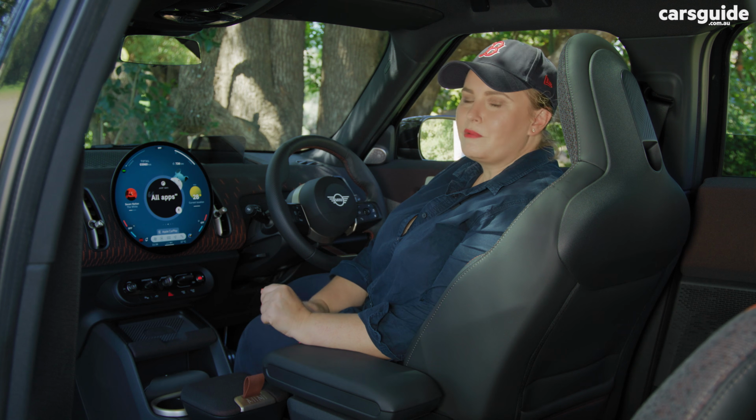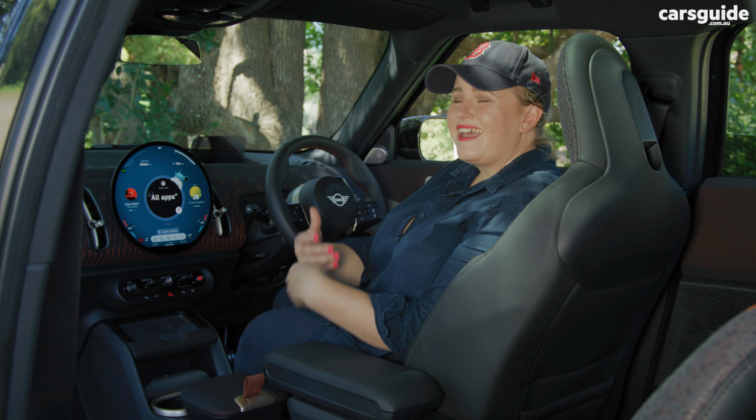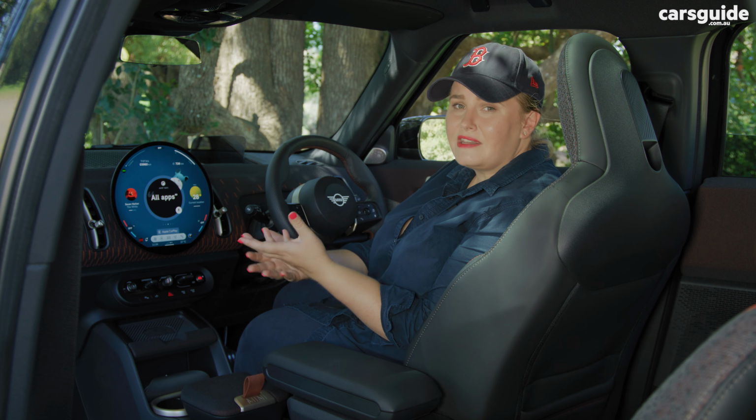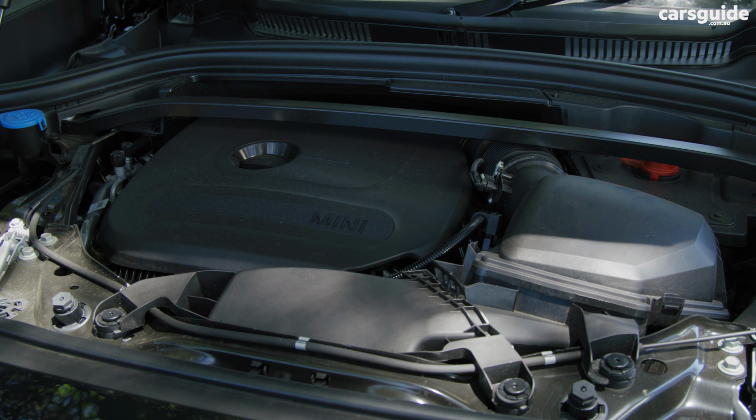I was a little bit disappointed though that you miss out on ventilation function for the front seats and just top grade model specs for the rear, like climate control and heated rear outboard seats. But I guess the engine for a JCW is the pull factor.